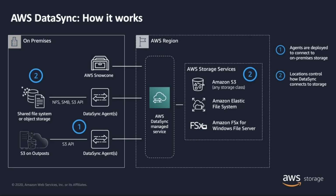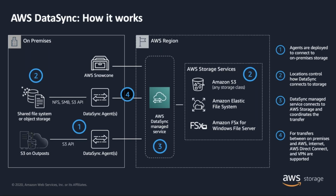DataSync uses tasks to transfer data, and each task has a source location and a destination location. DataSync always copies data from the source to the destination. In AWS, DataSync runs as a fully managed service, coordinating access to AWS storage services and managing data transfers from on-premises. For transfers between on-premises and AWS, DataSync can transfer data over the internet, through an AWS Direct Connect link, or using VPN connections. As I mentioned earlier, all data is encrypted in flight using TLS.